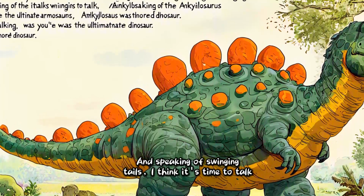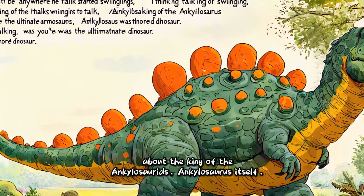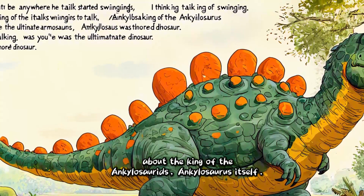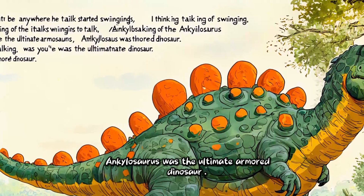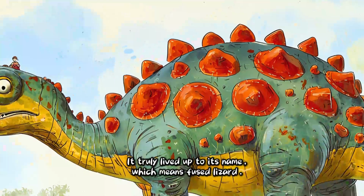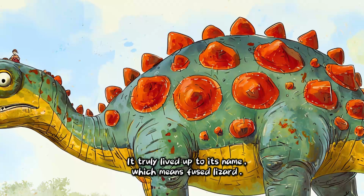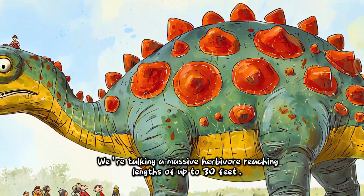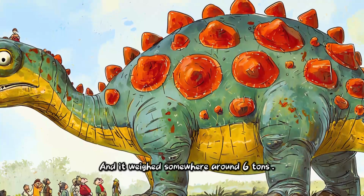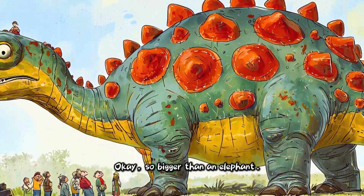And speaking of swinging tails, I think it's time to talk about the king of the ankylosaurids, Ankylosaurus itself. Now you're talking. Ankylosaurus was the ultimate armored dinosaur. It truly lived up to its name, which means fused lizard. We're talking a massive herbivore reaching lengths of up to 30 feet, and it weighed somewhere around 6 tons. Okay, so bigger than an elephant.